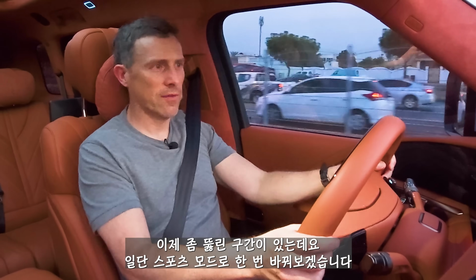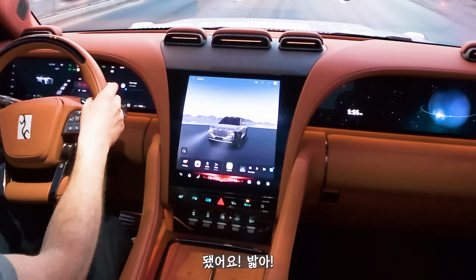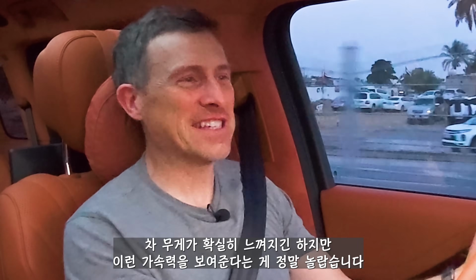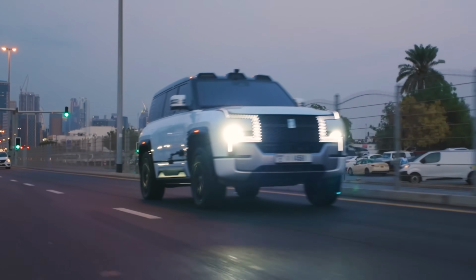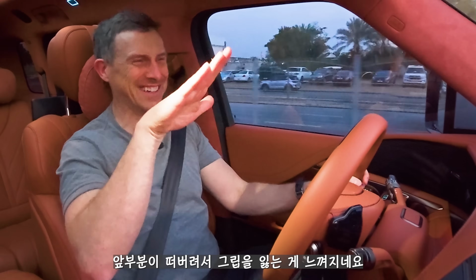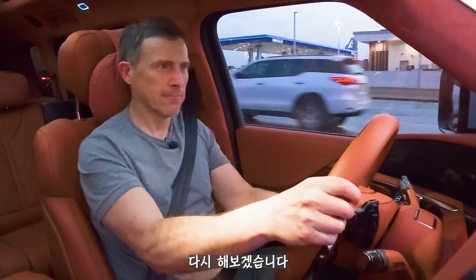Okay, here's a little bit of open road. I'm gonna go into sport mode. There we go, sport, I'm gonna floor it. Whoop! You can feel that it's a heavy car, but the way it manages to shift is quite impressive. I'm gonna do it again. Whoa! It sort of pitches like that and loses traction on the front axle because the nose is in the air. Oh, hello. Let's do it again.